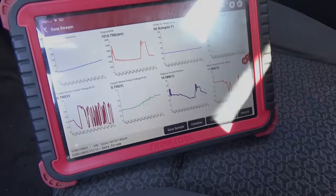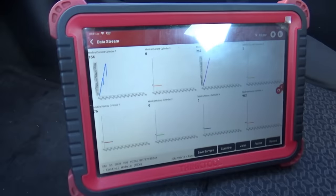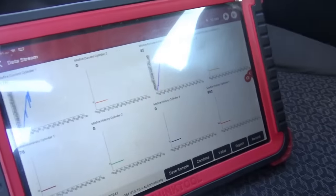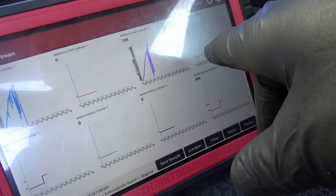Let's just let it warm up, see what it does. All right, it's been a few minutes. And I can kind of feel it in the seat of my pants, that little boop, boop. This car is really interesting. All right, so looking at misfire counts, what the heck? One and three are misfiring? Yesterday it was four. That's crazy.